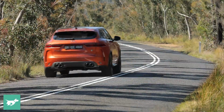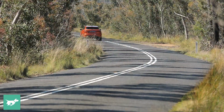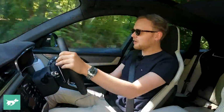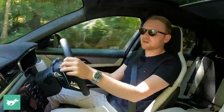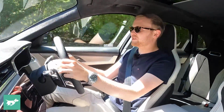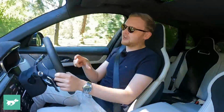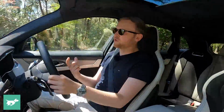But my best advice to you would be, if you're the kind of person that looks at JLR's 5-litre supercharged V8 and goes, I must own that engine once in my life, and you want to own it from new with a warranty, now's the time. Now is the time.